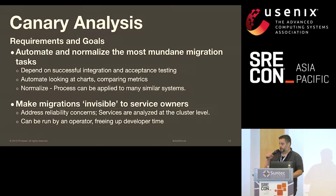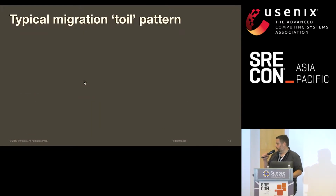They can be run by an operator, so a developer doesn't have to sit there and waste their time. An operator can just click a button and everything runs automatically. If something goes wrong, the operator clicks rollback, and that's it. And we don't have to do this anymore, hopefully. We have the system that does everything for us.